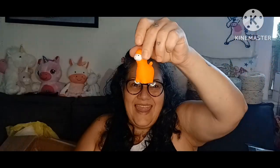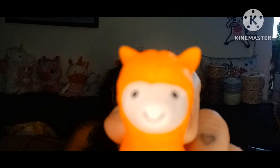Here we go. Ta-da! It's OA. It's the orange alpaca. Hello. Oh, it's so cute. It has a cute little smiley face. Hello. Say hi. Hi. Oh my goodness. I like the smell of plastic. It will join my other squishy friends in the dollar store.